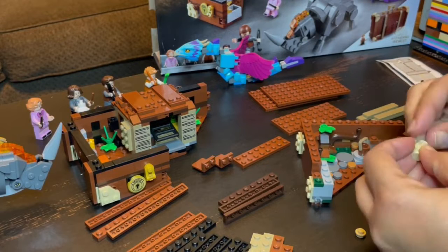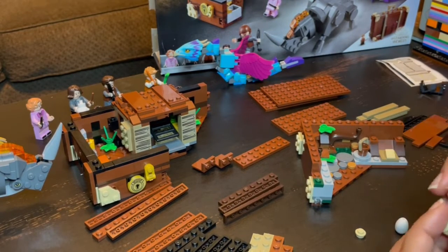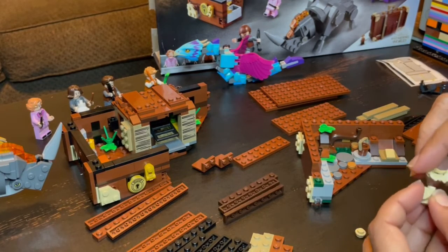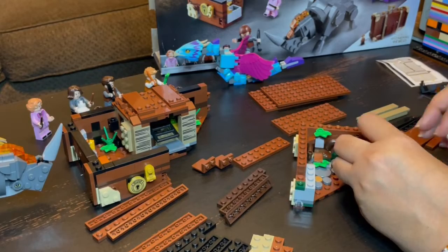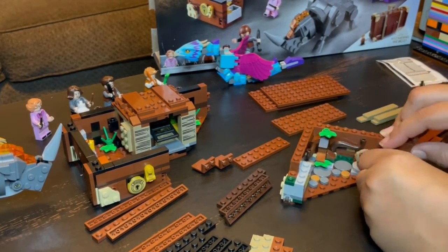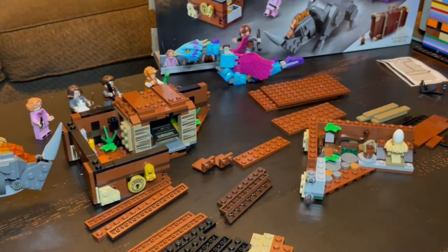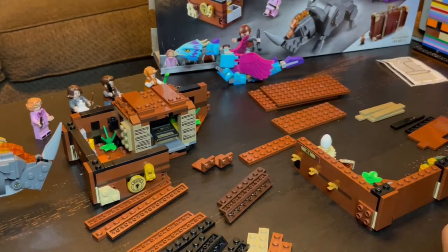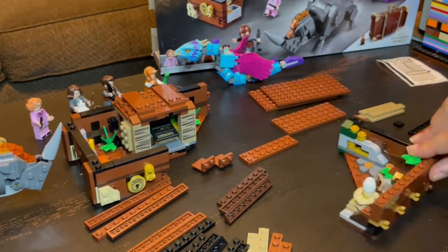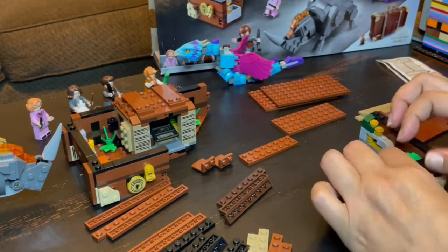If I have a least favorite section of this build, it is this part right here with this little nest and this egg. I could not get this egg to sit in this nest to save my life. I couldn't figure out how it was supposed to go in there. I tried several different ways, several different options, and the stupid egg just kept falling out. So I eventually did it off camera and it just kept falling over and over again. So I just decided to leave it.